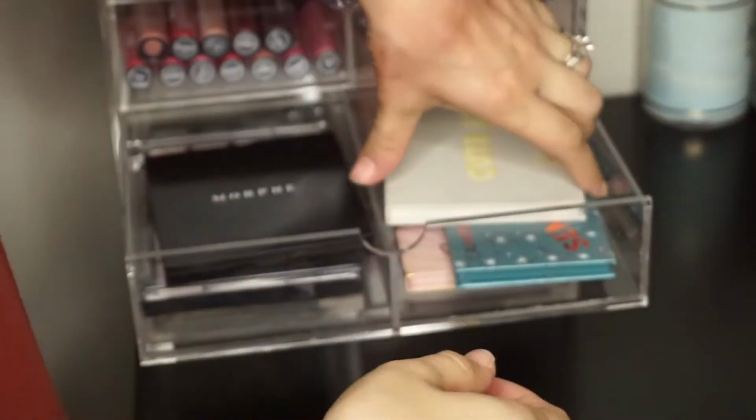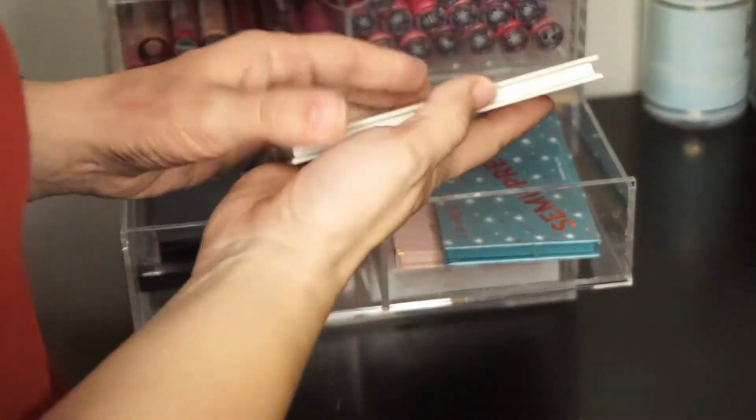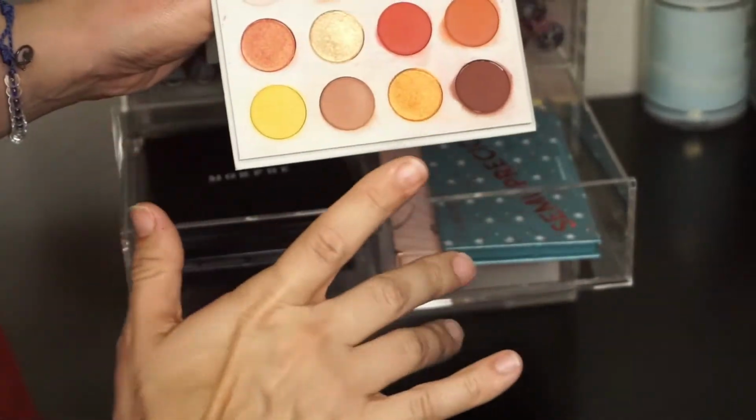Side, which I have all my ColourPop eyeshadow palettes. This is the Yes Please palette. This is a really good warm eyeshadow palette. Really good bang for your buck. Only $16. Really good pigmentation.